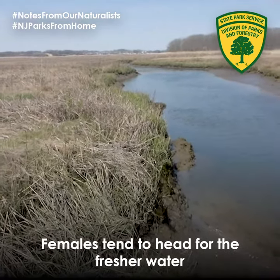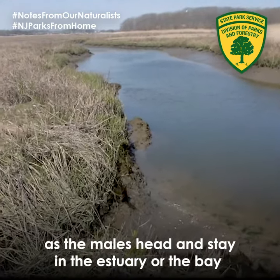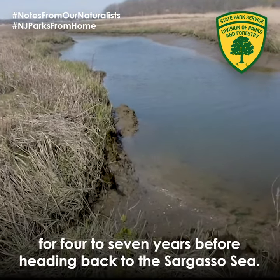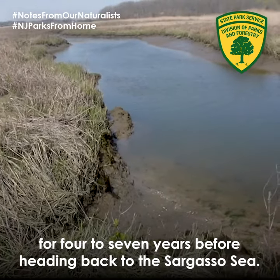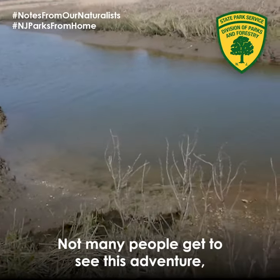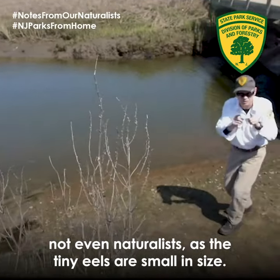Females tend to head for the fresher water, as the males head and stay in the estuary or the bay for 4 to 7 years before heading back to the Sargasso Sea. Not many people get to see this adventure, not even naturalists, as the tiny eels are small in size.